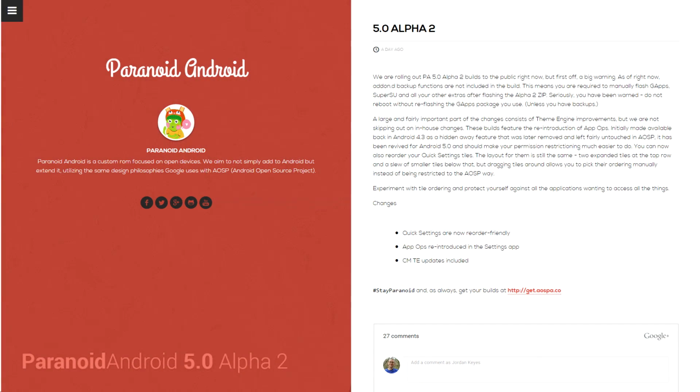The second alpha of Paranoid Android 5.0 was released this weekend as well. It brings along with it the ability to reorder quick settings tiles, as well as reintroducing app ops. It's available for a handful of devices now, so if you want to try it out, go ahead and check out their site to see if your device is supported.